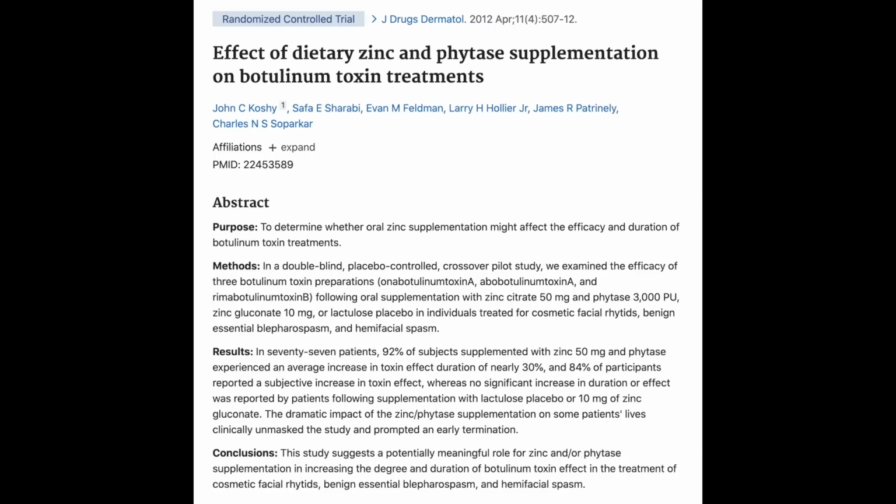Now, the results were pretty interesting. 92% of the participants who took the zinc plus phytase saw an improvement in the longevity of their results from Botox. They essentially saw about a 30% longer time that their Botox lasted. That's pretty impressive from taking a supplement. I think that that's pretty interesting.